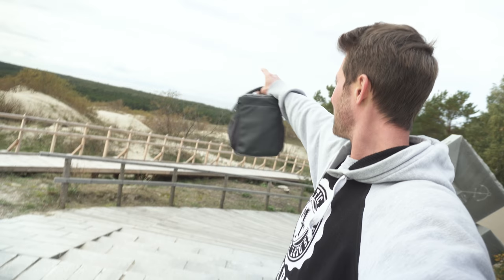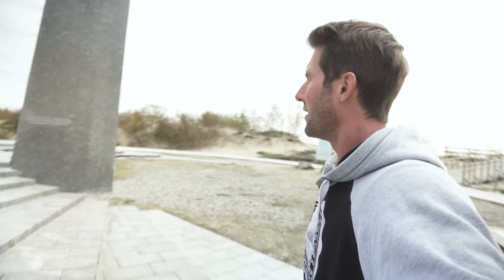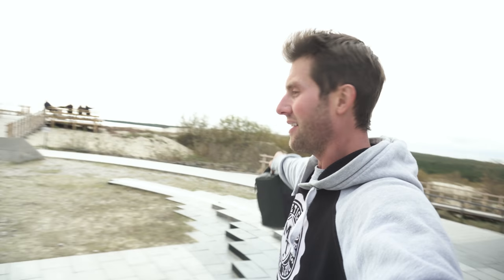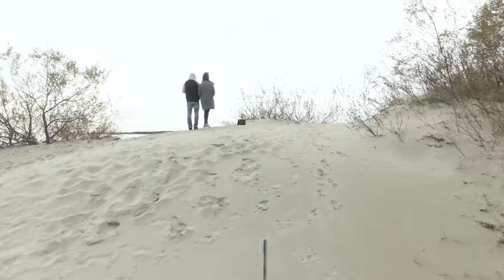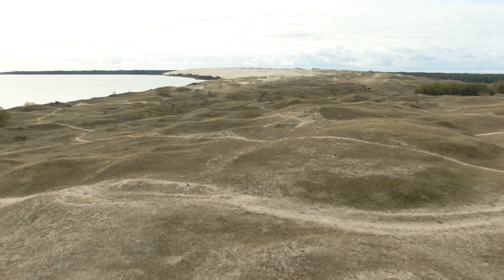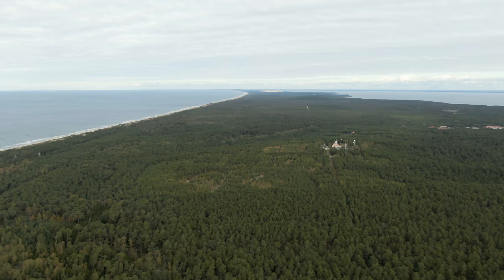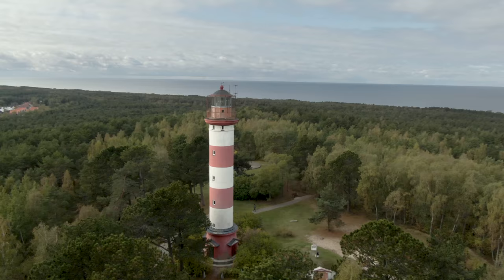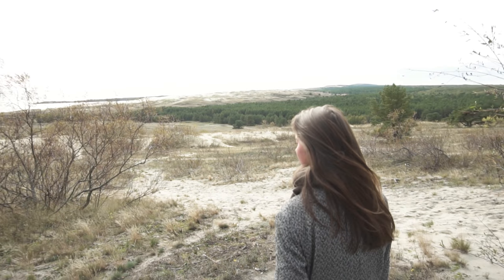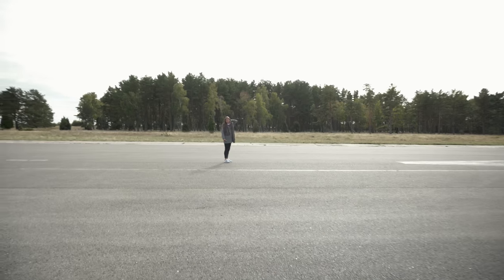Anyways, this place is beautiful. We got the Baltic Sea on that side, and I still don't know what we call this. Kushamaros on that side, and sand dunes and trees. So I'm gonna get the drone up, show you guys more of this place. This is pretty cool. This is my type of place.